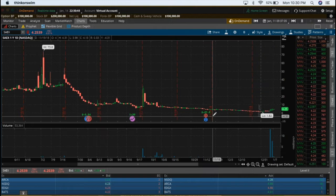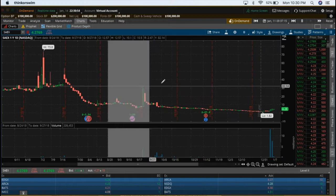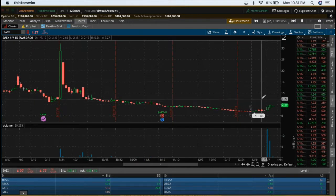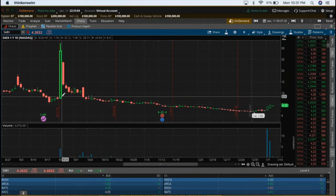This is a great stock right here. This is a low float stock. If you've been around the Stock Snipers, you know we love these low floats. The first thing we look at here is the daily candles. Each candle represents one day, and we look in the past to see if the stock has spikeability.